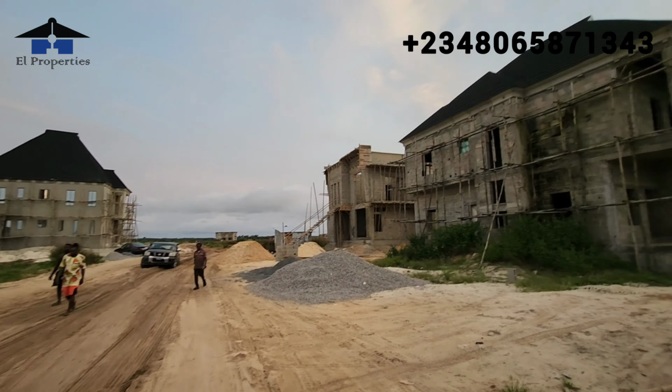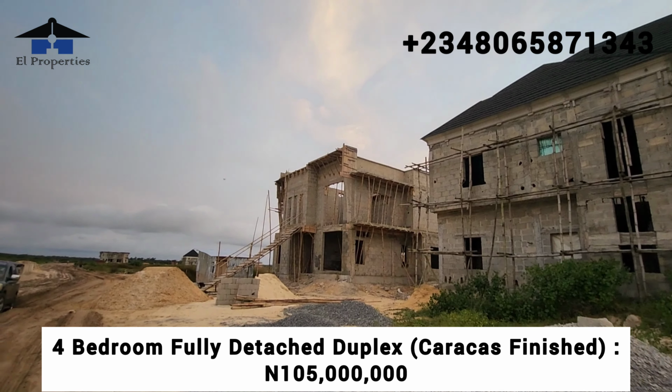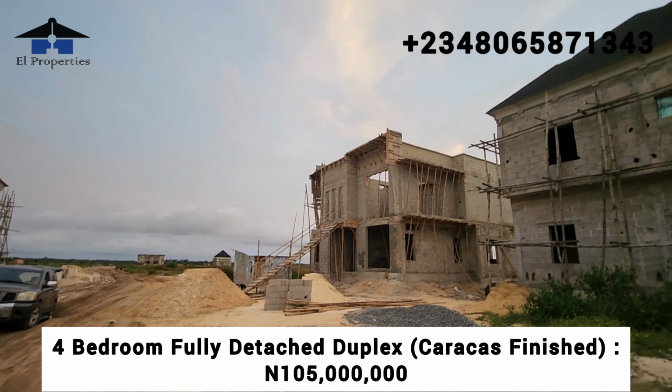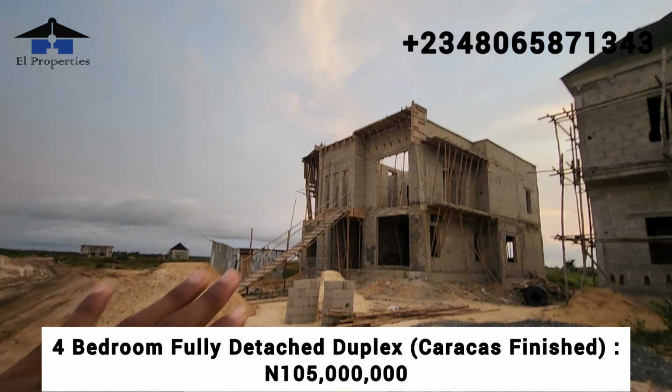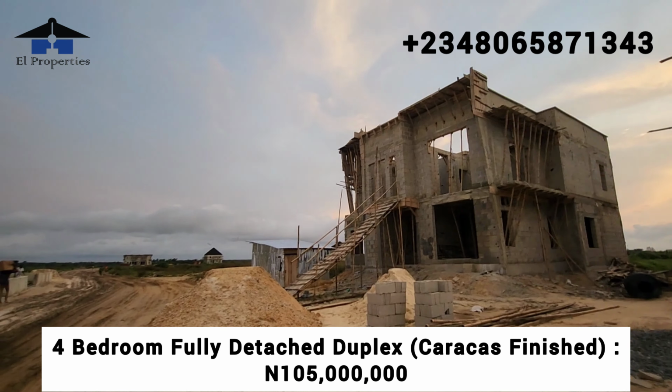So we have these duplexes. They are 4-bedroom fully detached duplexes. The prices are right on your screen. 4-bedroom fully detached duplex. Okay, this is done by another developer. This is a different design, you can see that. It's owned by somebody else.